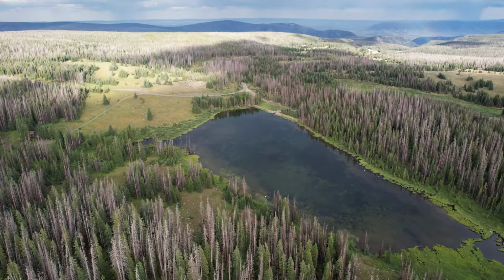Now, when we started fishing here, it was one of those days where there were like 20 kids next to us, a couple of retired folks, some guys fly fishing, walking and wading, and then there was us.